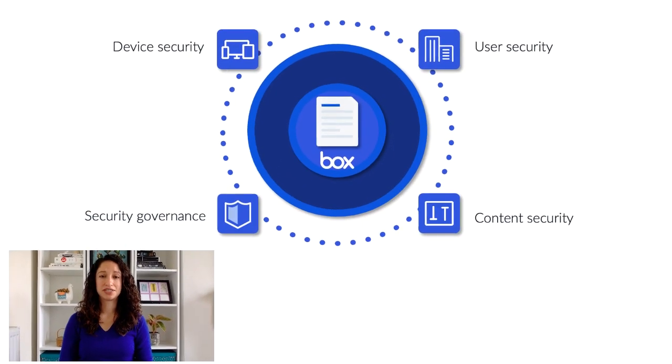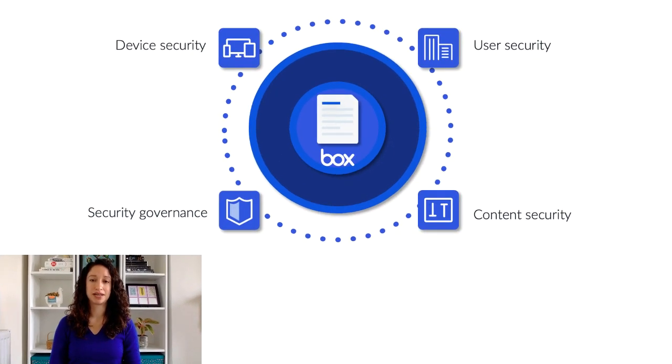From these conversations, we've identified 4 major cloud security elements, and we wanted to highlight those today: device security, user security, content security, and security governance.